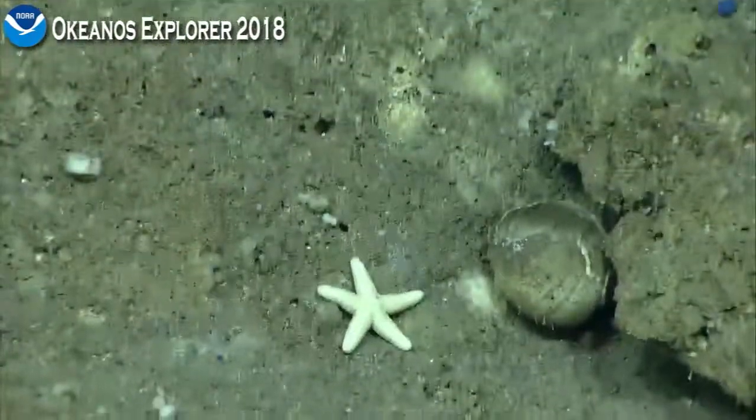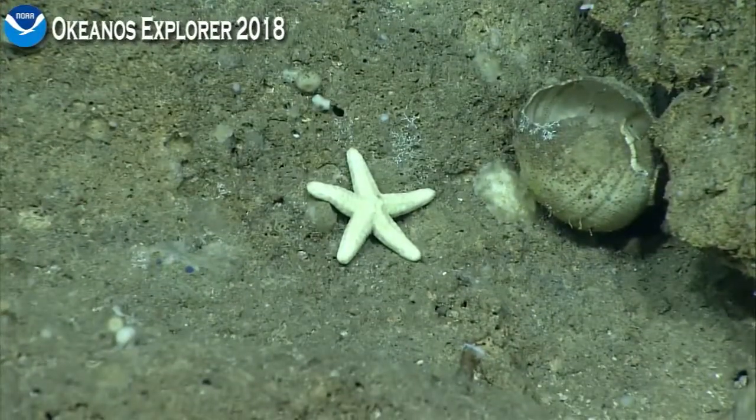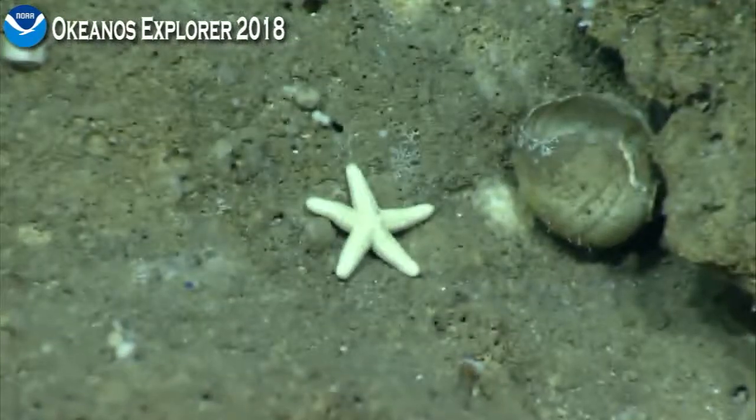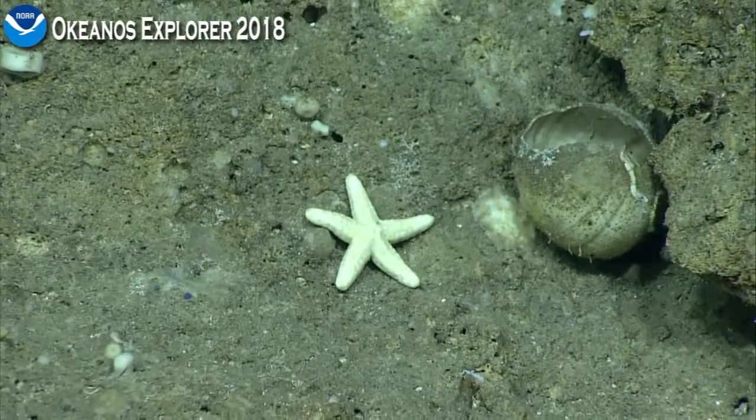We saw yesterday. It looks like, right to the right of it, there's a test of an echinoderm. Looks like a regular echinoderm. Yeah, not one I don't think I've seen in a while.